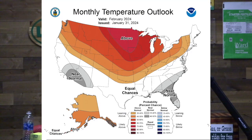And as I look across the country, there's this warm-up coming in February for the season that they're calling for. It's kind of through the Midwest, the middle of the Midwest. That's the El Nino pattern we've been talking about.